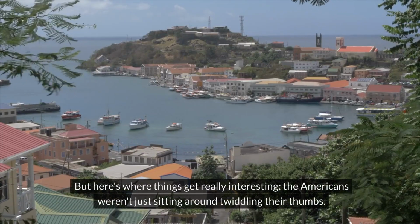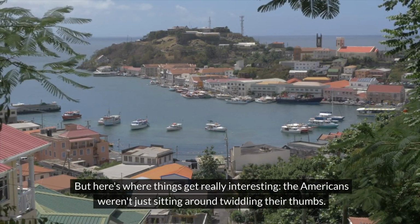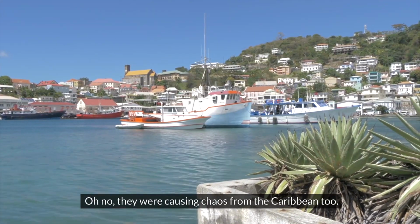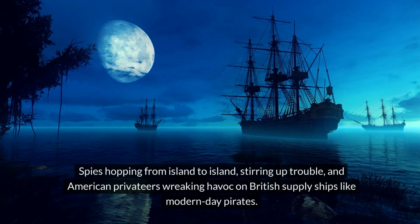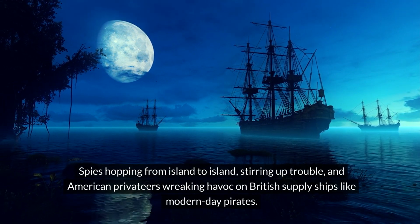But here's where things get really interesting. The Americans weren't just sitting around twiddling their thumbs. Oh no, they were causing chaos from the Caribbean too. Spies hopping from island to island, stirring up trouble, and American privateers wreaking havoc on British supply ships like modern-day pirates.